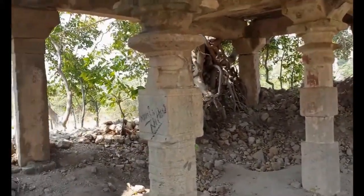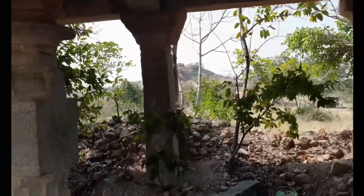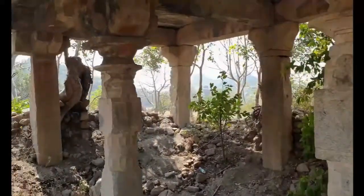Some structures are still present. We can see the destroyed walls and the piles of stones around these structures.